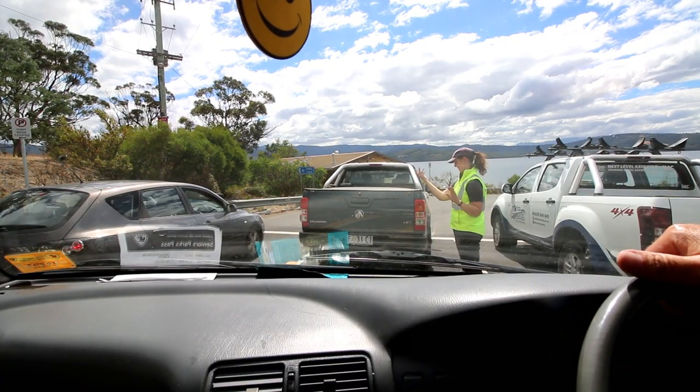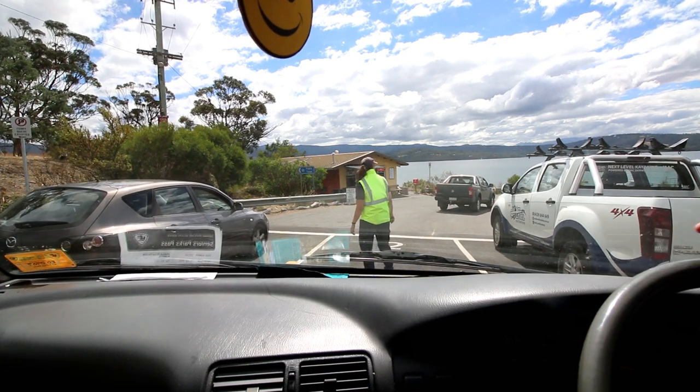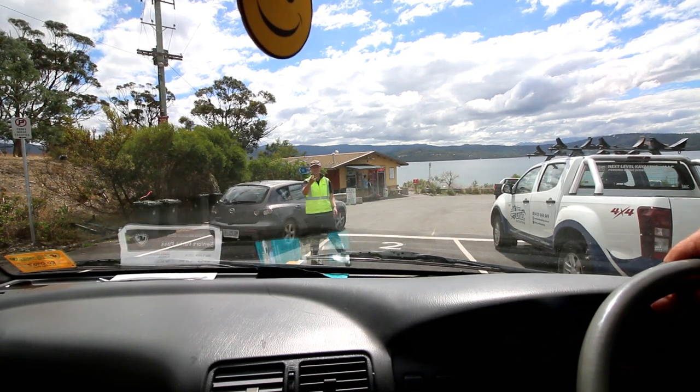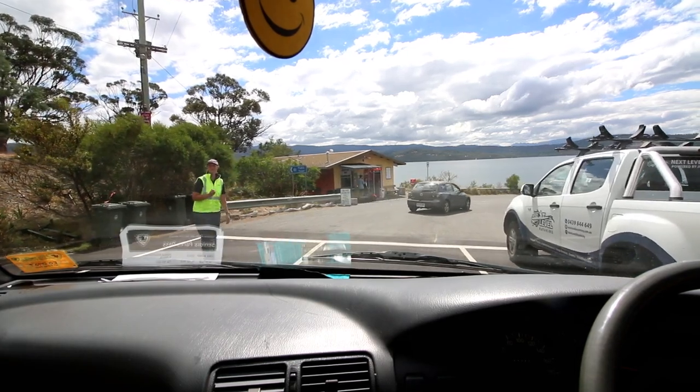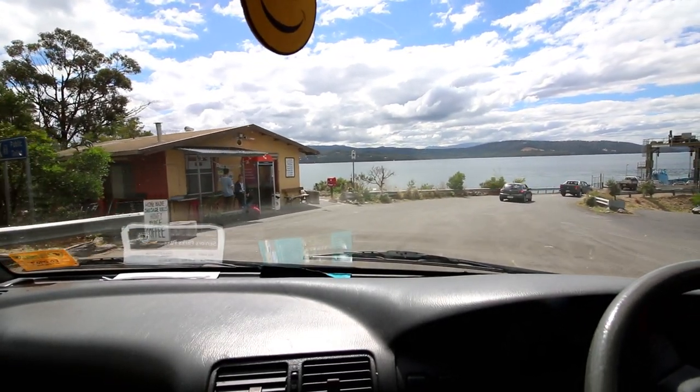Guys, so we're just waiting to go onto the boat now, back to the mainland of Tasmania. Here we go, onto the boat.